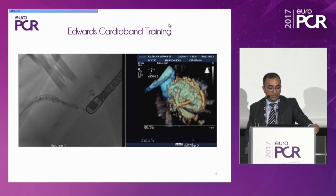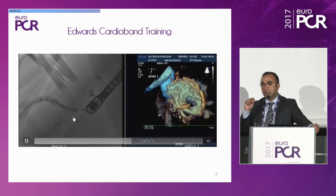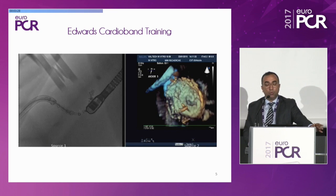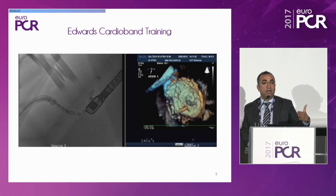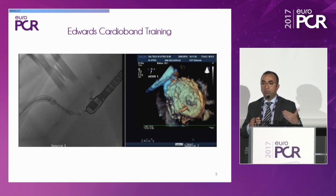Is it realistic? Well, I think it is pretty realistic. So here's a fluoroscopy. You can see on the side, you can see yourself putting those anchors in as you do it. But even more useful is you can get TE. You can get actual 3D echo. And the fact that the leaflets are moving, you can see where the hinge point is. And so you can practice the procedure before you do it.